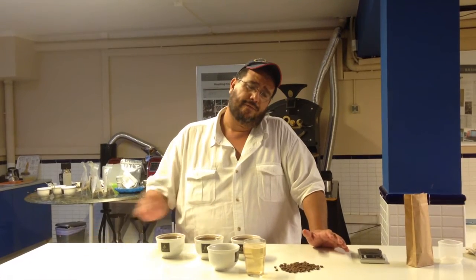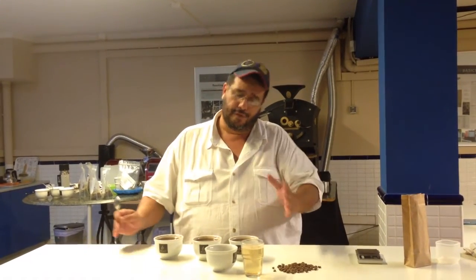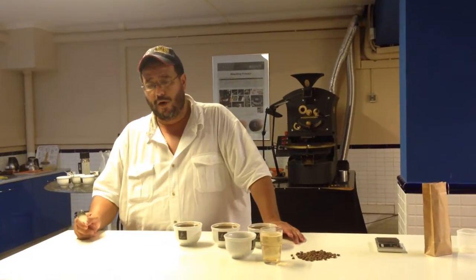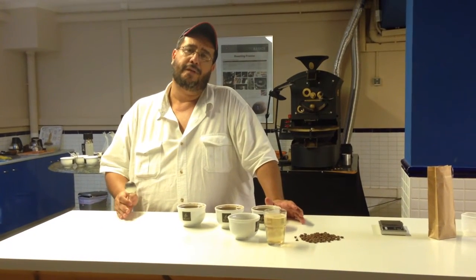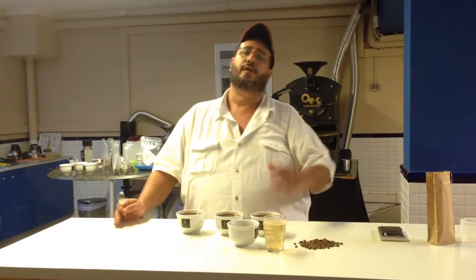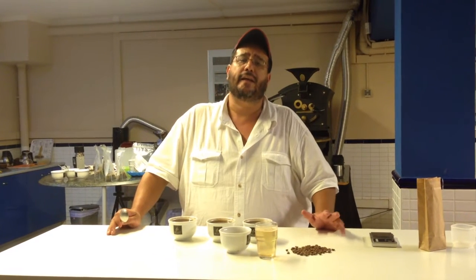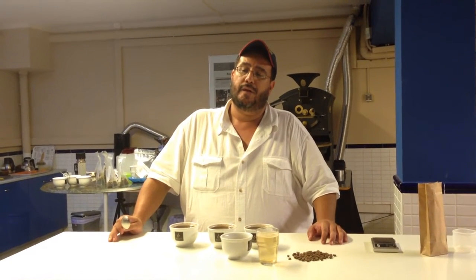Once we do that, we put it into a classification canal that functions like a river. The heaviest beans stay in the first stage, and the lighter beans are dragged by the water flow. This first stage is what we call specialty coffee. Then, instead of going into a patio to dry it, we put it 24 hours more in water. That's a Kenyan technique called soaking, remojo in Spanish.